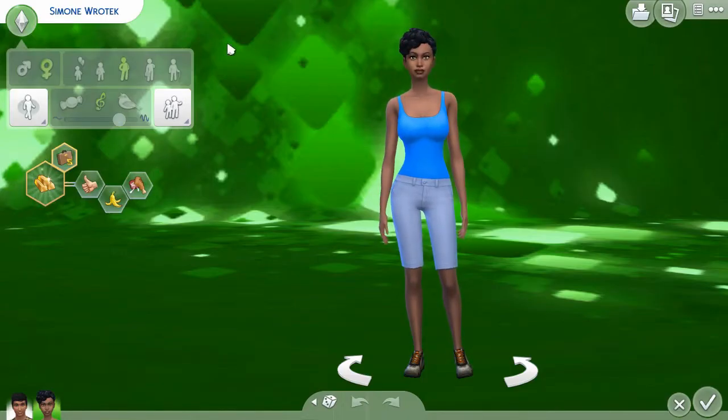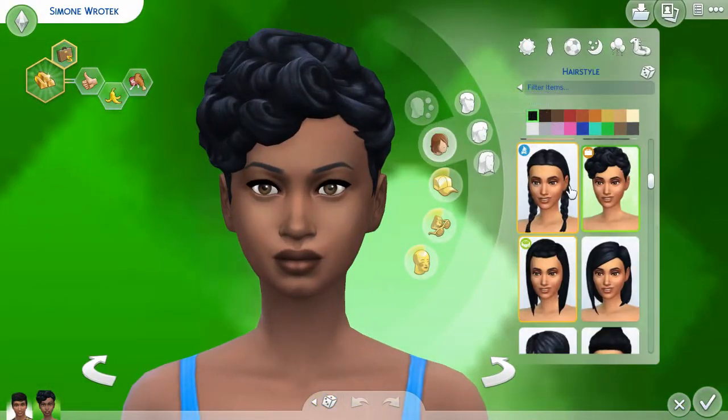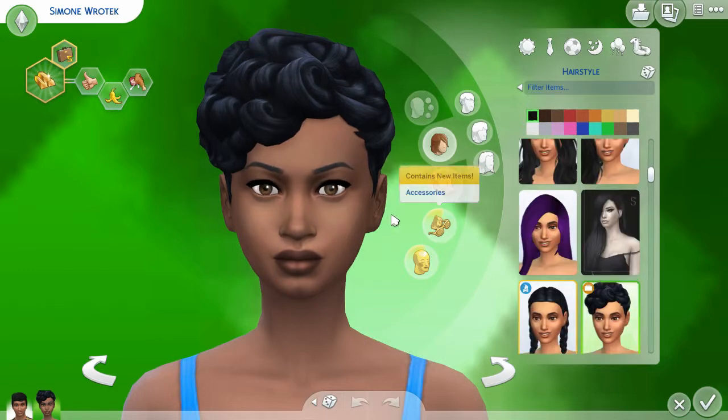Guys, we're back. We're going to give little Miss Simone a little bit of a makeover anyway. Hopefully that won't take too long, but I'm really, really indecisive. Actually, I really like her hair.